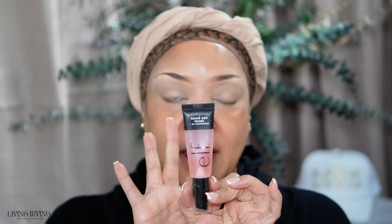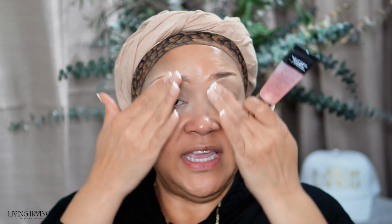I love this primer. It is all purpose for me. I apply it all over my face, my brows, everything, even my eyelids. And I use that as a primer for eyeshadows, as well as it holds down my eyebrows in place. I didn't even put any product on my brows. These are my natural brows. I just outlined them with a little bit of concealer, and I'm going to fill those in later.